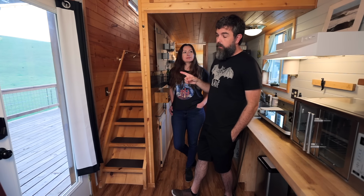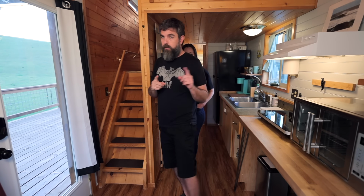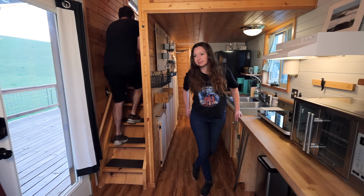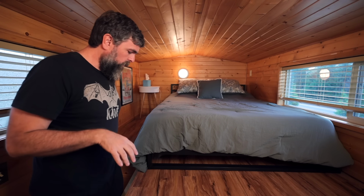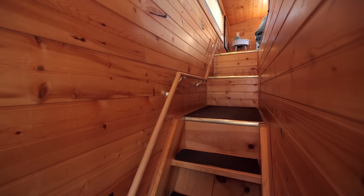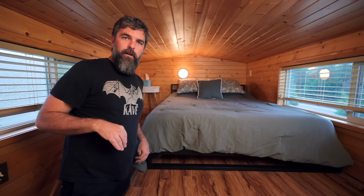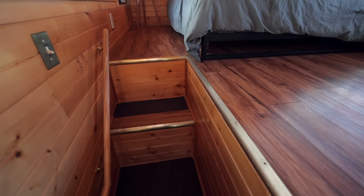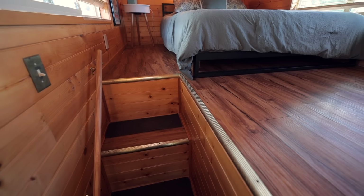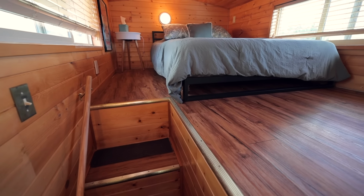One thing I really like about this loft is how tall it is. So let me show you. All right, so this is the bedroom. And where I'm standing right now is actually the landing on the way up to the bedroom. And you can see I look kind of short right here, but I can stand up fully. The ceiling's above me.